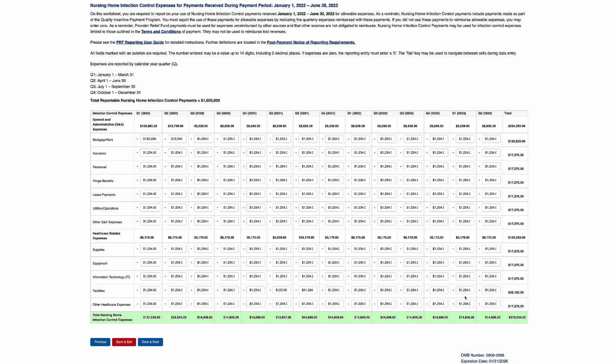This is the Nursing Home Infection Control, or NHIC, expenses page for payments received during the payment period and are conditional on NHIC payments received. The eligibility requirements for these payments are limited. Therefore, if you did not receive an NHIC payment during the applicable payment received period, you will not see this page. Per the authorizing legislation, the original recipient of the NHIC payment must report on the payment since it is a targeted distribution payment. NHIC payments include those paid as part of the Quality Incentive Payment, or QIP, program.